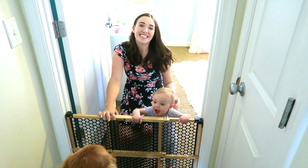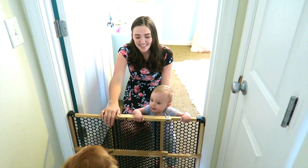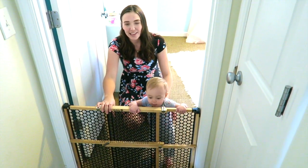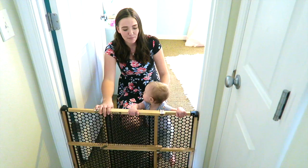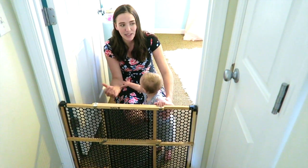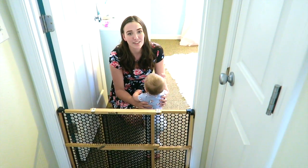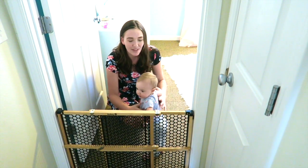Okay. So the first thing we have is this gate, I think we got it at Babies R Us, and it's just like a basic gate that anyone has, but it keeps Lincoln in during the day, and we can also shut her door while it's sitting here, and it keeps Huck out at all times because all of her toys are very chewable.